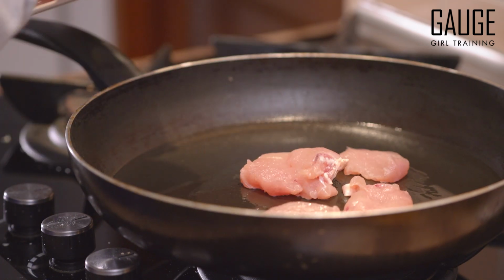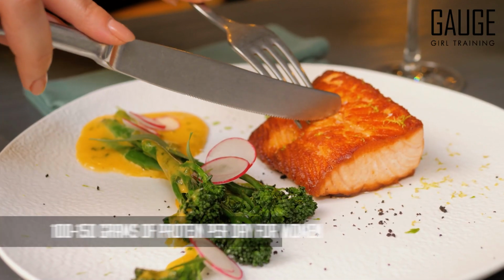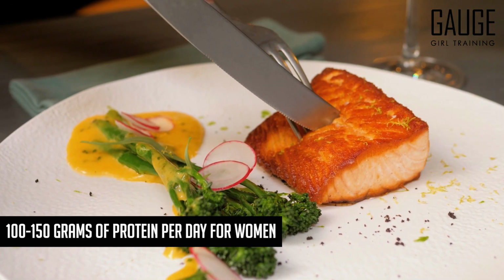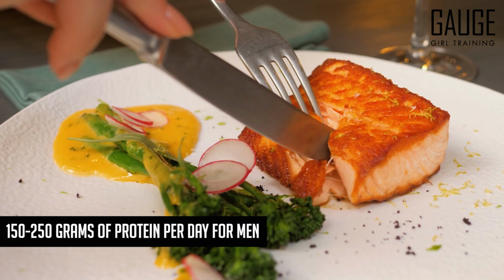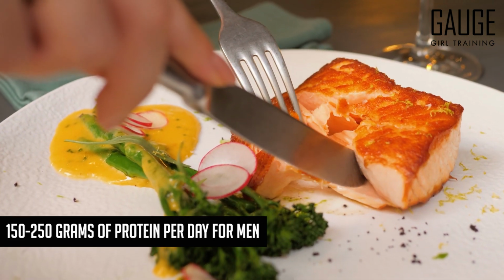Now keep in mind, for those of you who are on maintenance or those of you who are even seeking to gain, you don't need to be at such a high positive nitrogen balance for those situations. It's super crucial when you are looking to shred and drop body fat. So what this is ultimately going to translate into is upwards of 100 to 150 grams of protein per day for women. For men, we're probably talking about somewhere between 150 and 200, maybe even closer to 250, depending on how massive you are. That can be seriously challenging to do.